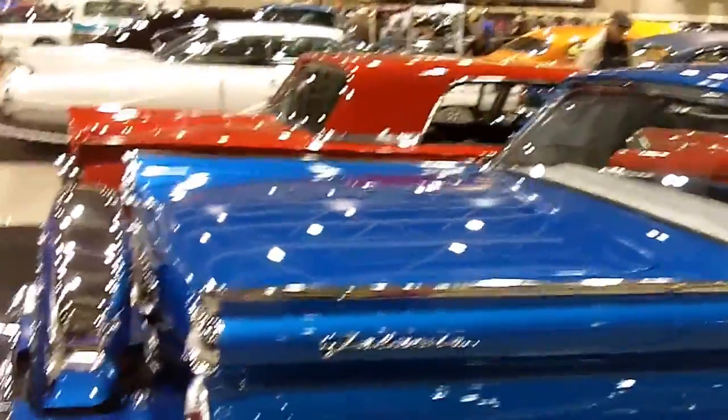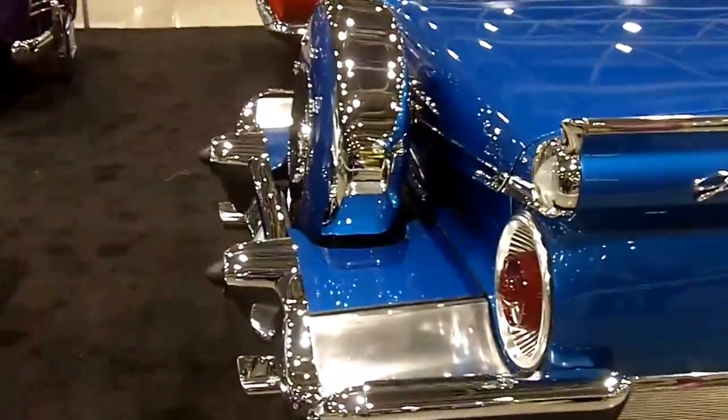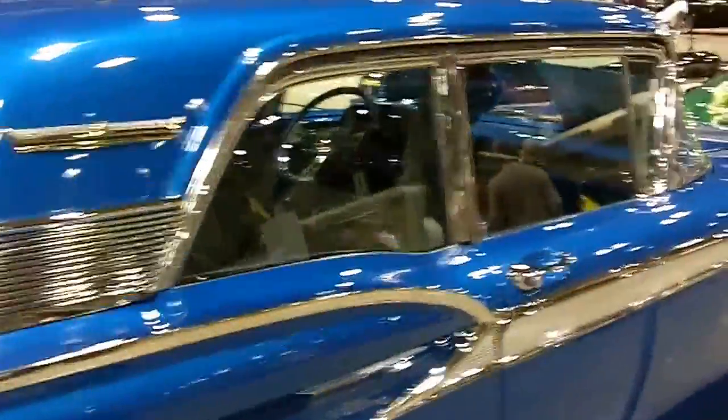59 Ford Galaxy with the Continental kit. 409, 450 horse with a stick. Now how can you miss? You gotta love it. With the stick. What a beauty.